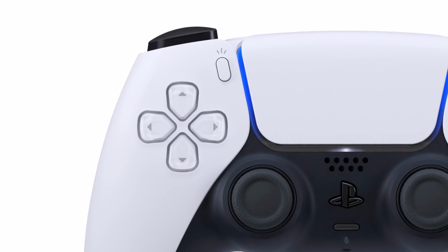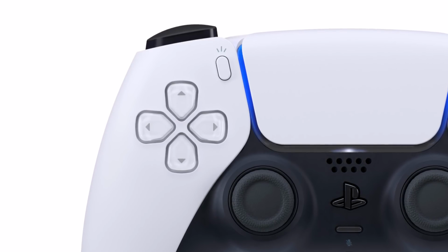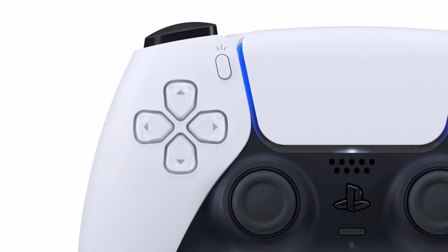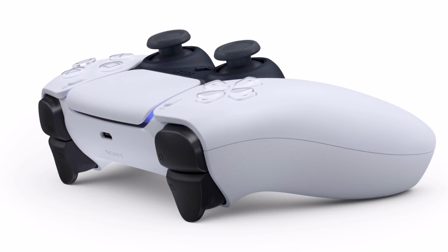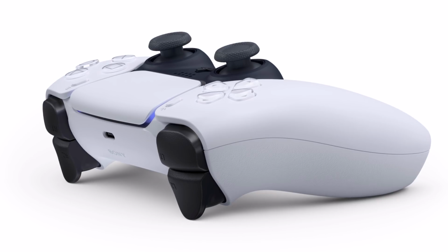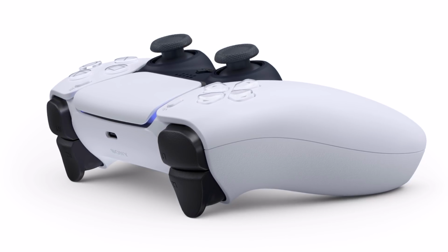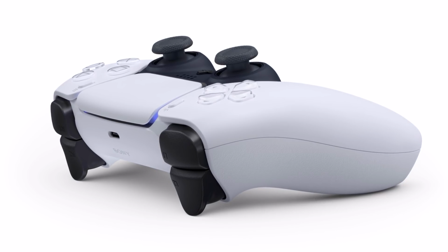With create, we're once again pioneering new ways for players to create epic gameplay content to share with the world, or just to enjoy for themselves. We'll have more details on this feature as we get closer to launch. DualSense also adds a built-in microphone array, which will enable players to easily chat with friends without a headset, ideal for jumping into quick conversation. But of course, if you are planning to chat for a longer period, it's good to have that headset handy.